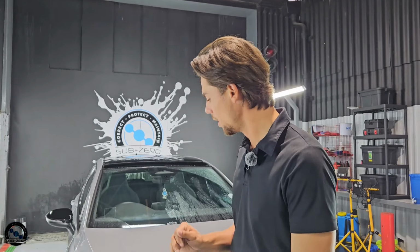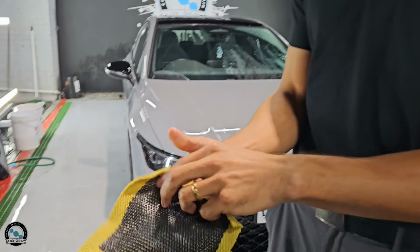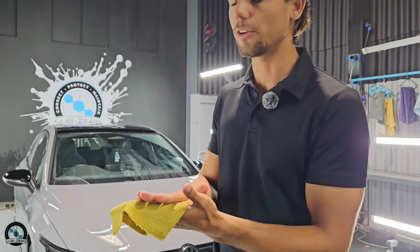But if you look at cars like red cars, blue cars, black cars, you'll see there's fine scratching all over the car. So what we're going to do now is we're going to clay. This is a synthetic clay mitt, as you can see, very rubbery. It almost has your old school chamois feel to it. So this is very abrasive, but on a low end.